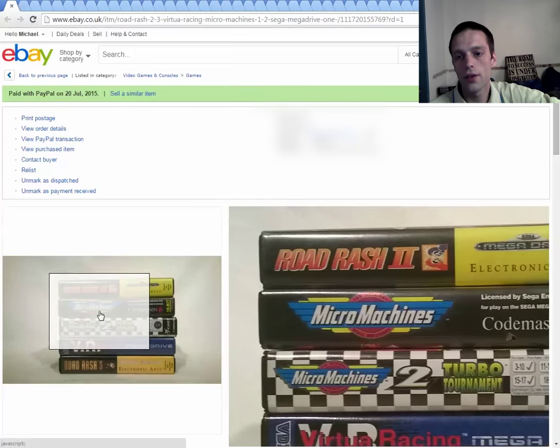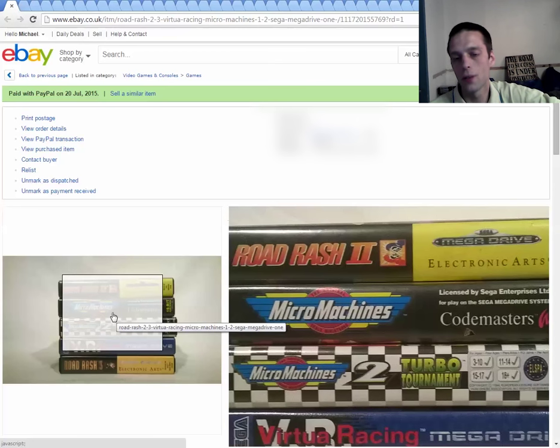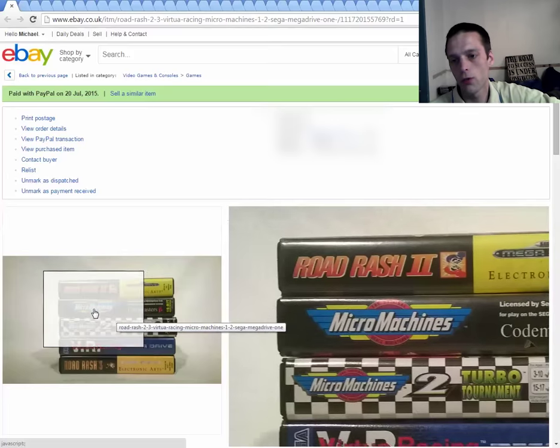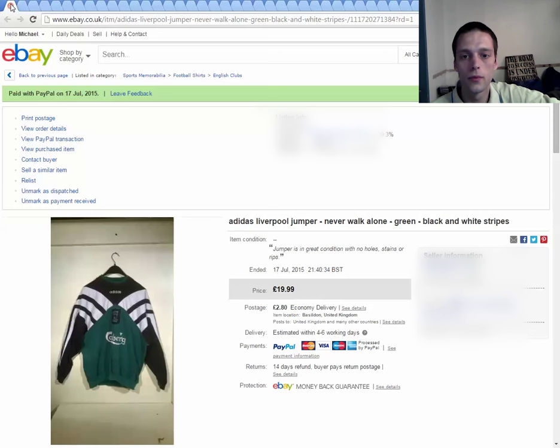Again, some more of the Sega games. I think these are the last now. I've literally got two left, but they're like bottom enders, so they're going to be sitting there for ages, I reckon. But anyways, I've got Road Rash 2, Micro Machines 2, Virtua Racing, and Road Rash 3. That went for best offer of £30. The person knocked me down to 30 because it was up for £34.99, and I accepted it. So, yeah, happy about that one as well.